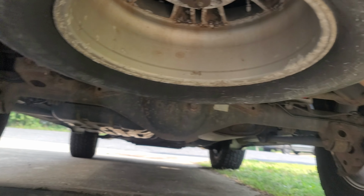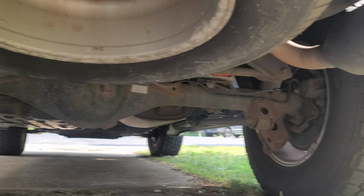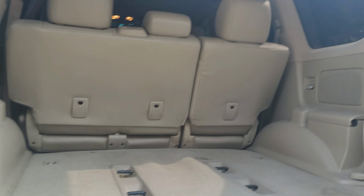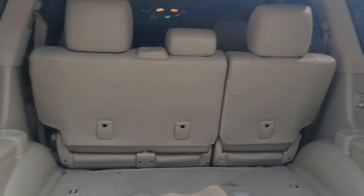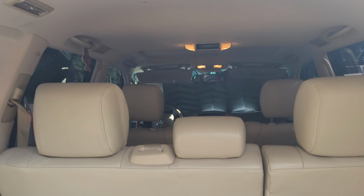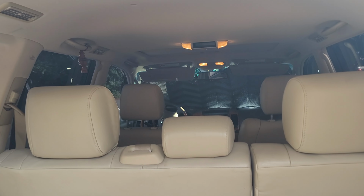Biggest thing with these cars is the frame rust. Not a speck. I already got under there and looked once. I ain't doing it again. I know there ain't no rust in there. But welcome the Lexus to the fleet.